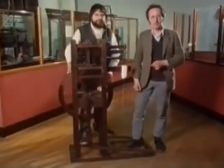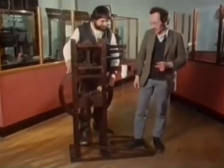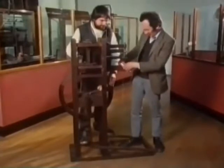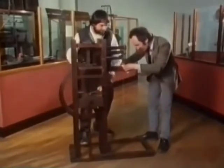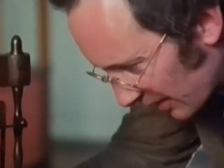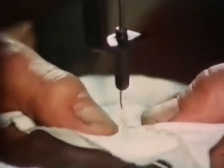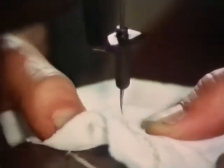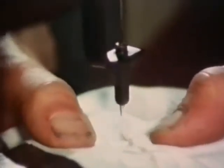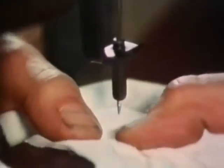This is a model of Thimonnier's machine in the Science Museum, which exactly imitates the hand embroidery stitch. We're having some trouble in making it stitch, but we have managed to make it do a few stitches. We haven't managed to make it stitch very neatly. But even if the machine was properly set up, chain stitch still has the disadvantage that it's very easily pulled apart.